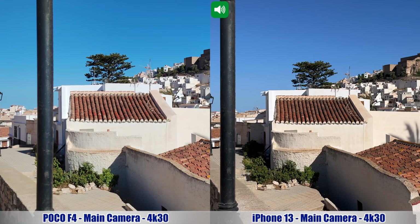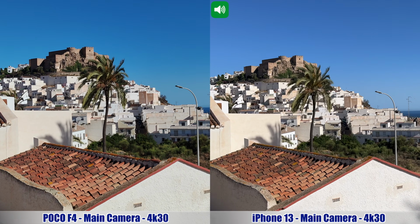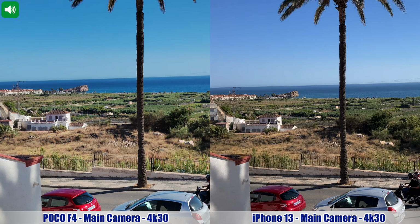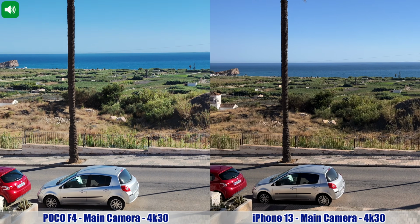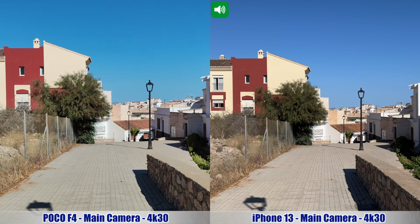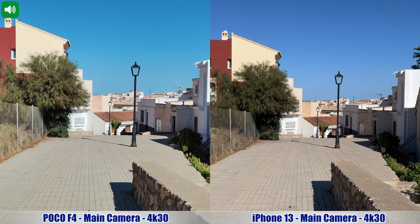Stop somewhere around here and pan right slowly. So towards the water. It is getting windy, so you're probably gonna hear some wind as well. So yeah, this is how a recording done with the main cameras on the back of the POCO F4 and the iPhone 13 would look like.